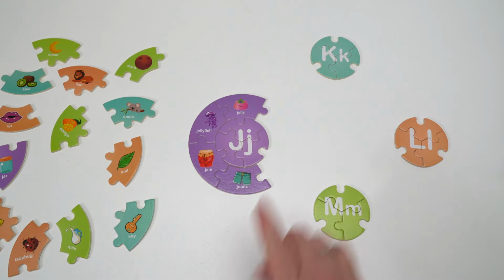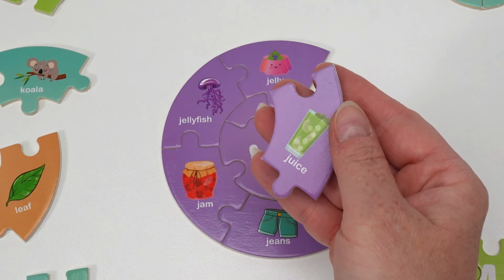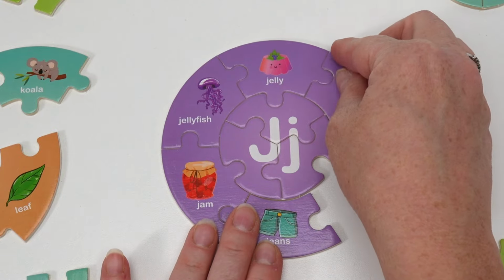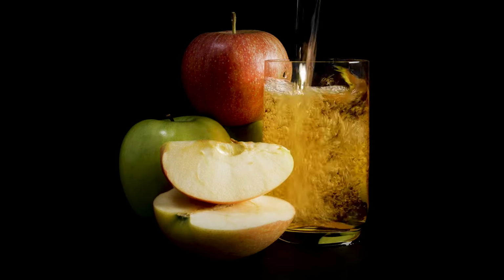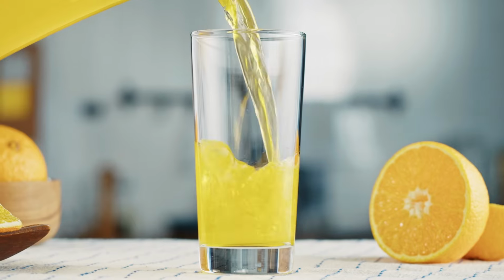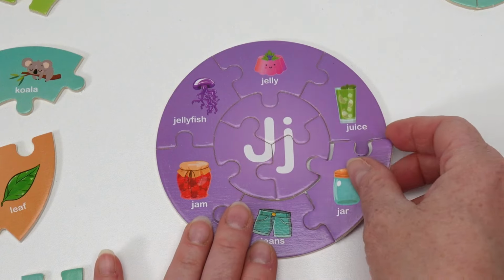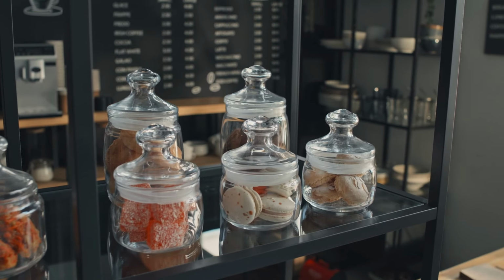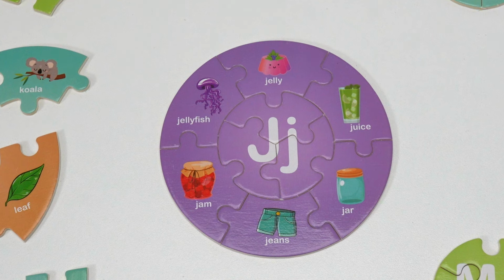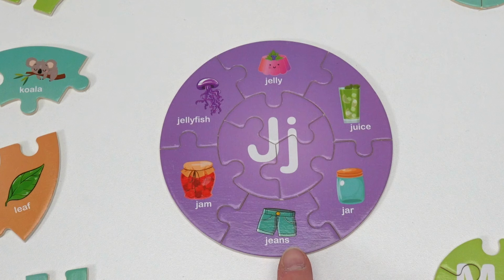So we have two more pieces for the letter J. And here's juice. There's apple juice or orange juice. There's lots of different types of juice. And our last piece for the letter J is a jar. So our letter J makes the J sound, like in jelly, juice, jar, jeans, jam, and jellyfish.